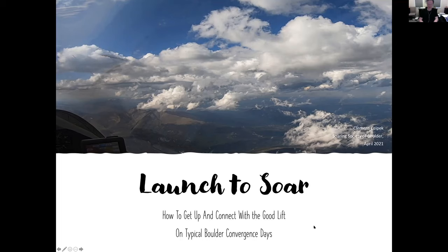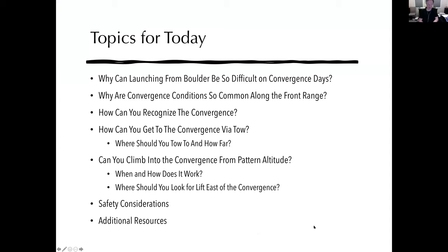The real challenge, on days that look like this, is how do you get there? That's the topic of this talk. It's not how to fly the convergence itself, which is really easy, but how to get up here and do it safely. The topics are: why is launching from Boulder so difficult when we have these convergence conditions, why are those convergence conditions so common where we are, how can we recognize it, and then how do we get there?